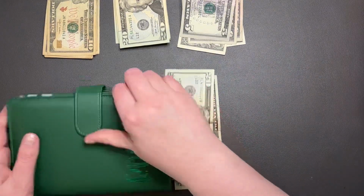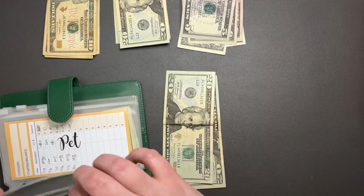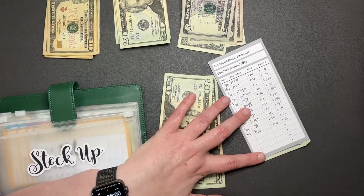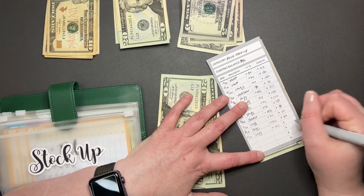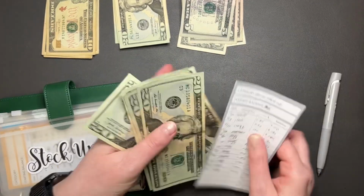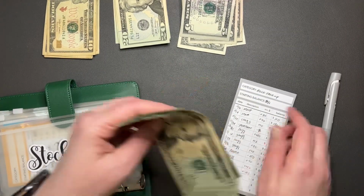So we're going to take my rolling binder here. We're going to add $40 to the stock up fund, so that should be 100. So we should have 20, 40, 60, 80, 100. Excellent.